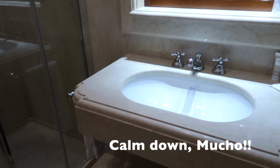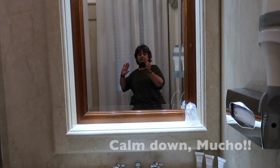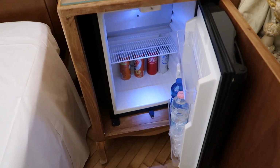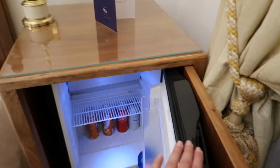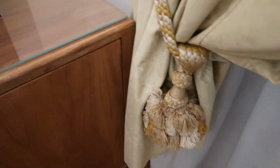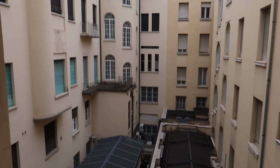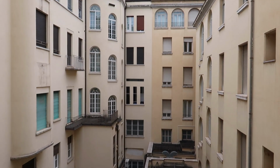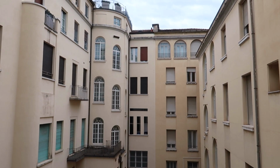Oh. Hello, hopers. Okay, this must be the mini bar right next to the bed. That's very interesting. The previous hotel didn't have anything, not even water. Nada, niente. Now let's see the views. Okay, not the best, but I can sort of imagine the Duomo behind those buildings.